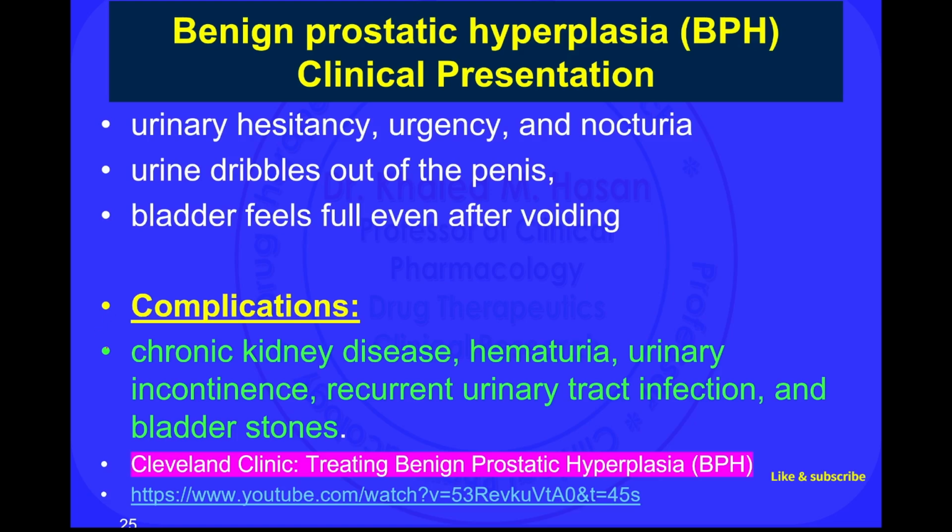If the patient is left untreated, the patient may come to the clinic after a few months or a few years, suffering from complications such as CKD, chronic kidney disease, hematuria, urinary incontinence, recurrent urinary tract infection, and bladder stone. All these we can see in the clinical picture of prostatic hyperplasia. So we need to treat patients with benign prostatic hyperplasia in order to avoid complications. And the complication could be life-threatening CKD, chronic kidney disease, for the patient.